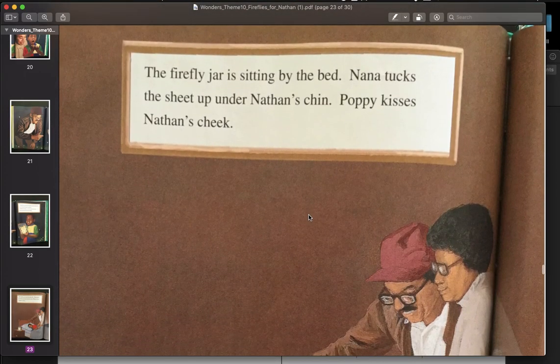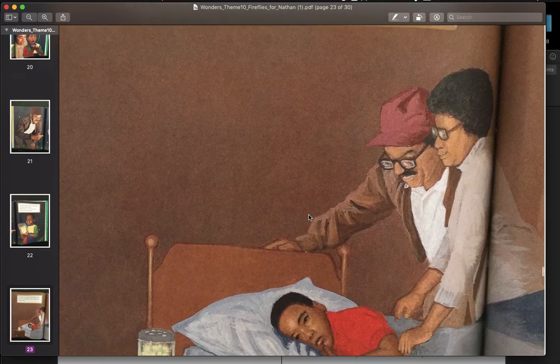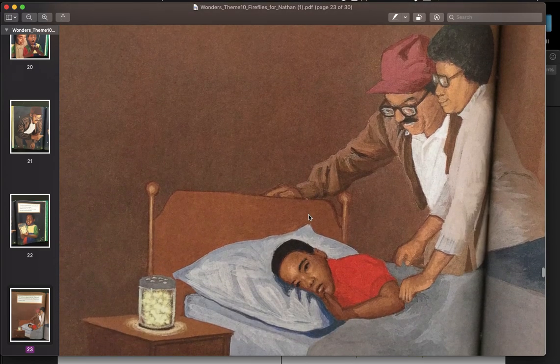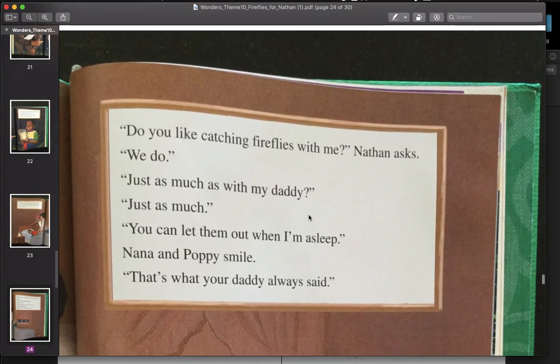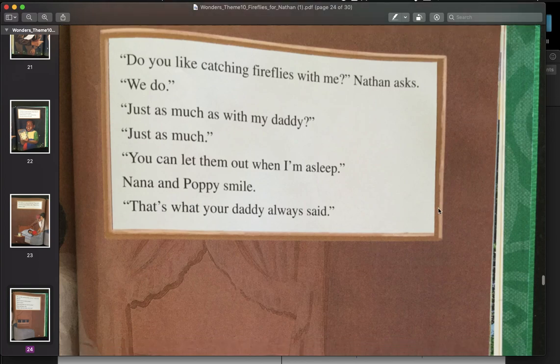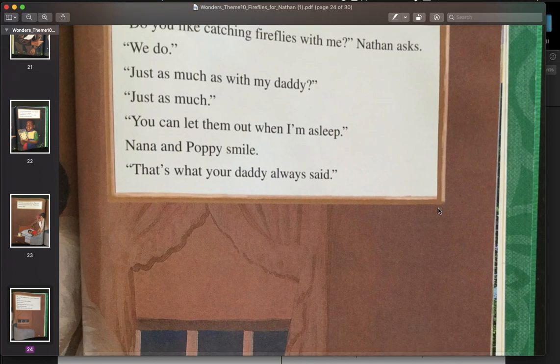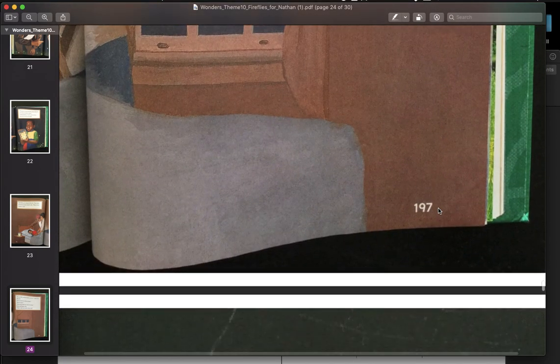The firefly jar is sitting by the bed. Nana tucks the sheet up under Nathan's chin. Poppy kisses Nathan's cheek. "Do you like catching fireflies with me?" Nathan asks. "We do." "Just as much as with my daddy?" "Just as much. You can let them out when I'm asleep." Nana and Poppy smile. "That's what your daddy always said."